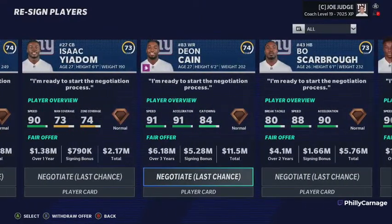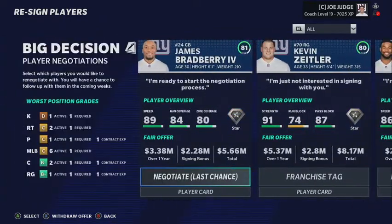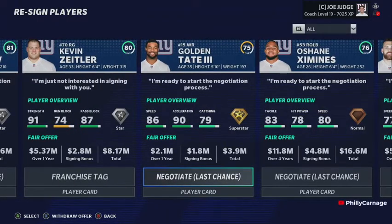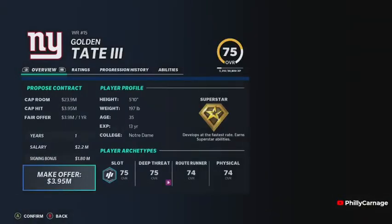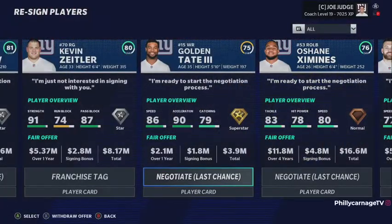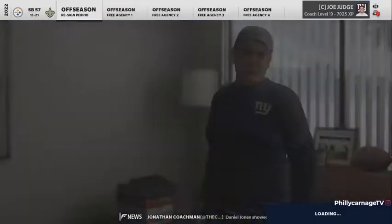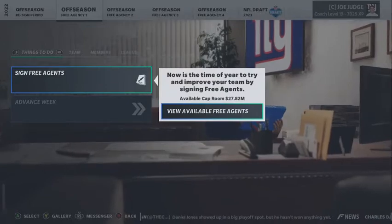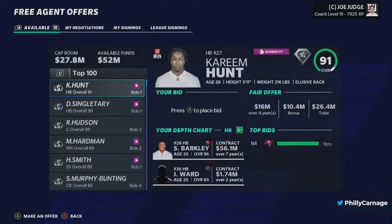Yeah, I mean, other than that, it sucks losing Golden Tate, who's a superstar. I mean, that's not terrible. Let's let our young guys develop. So that being said, we'll let those guys walk. We'll enter free agency, go through free agency here, as we got just under 28 million to spend.